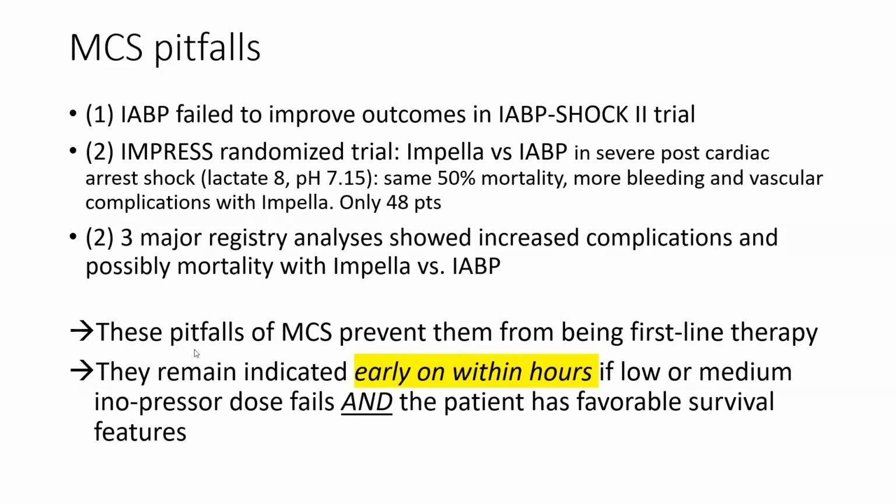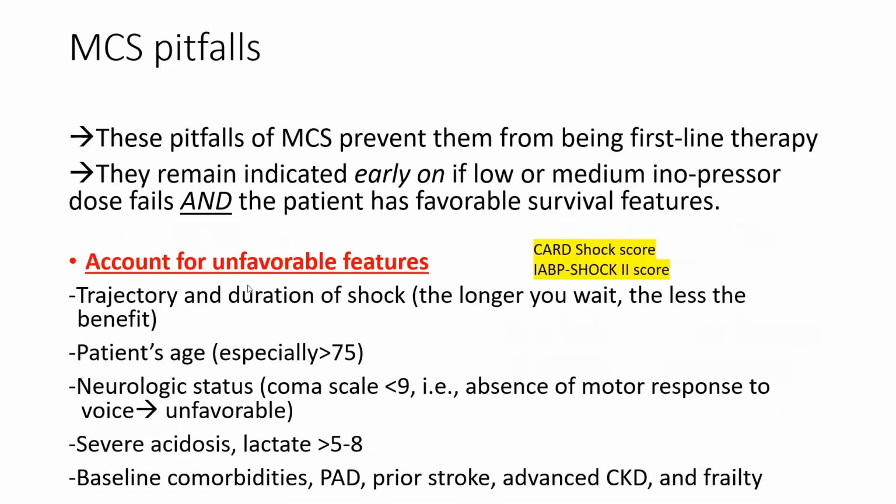However, they are easily a second-line therapy early on, within hours, if low or medium inopressor dose fails and the patient has favorable survival features. What I'm trying to say is that you have to take into account those factors. There are multiple scores you can use. There is the CARD-CHOC score, there is the IABP-Shock 2 score. Those are online scores that give you an idea about the mortality probability of that particular patient.